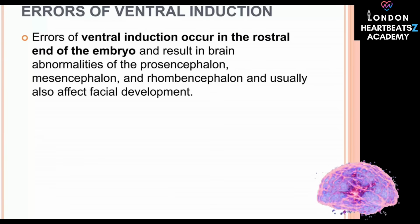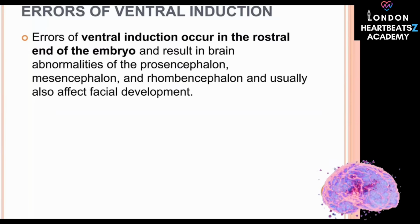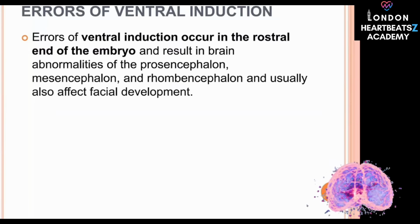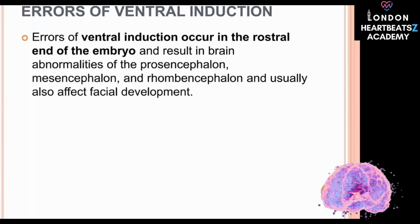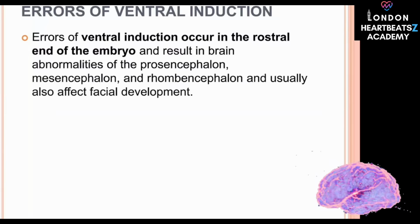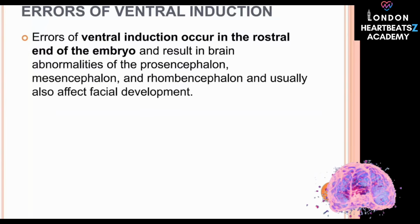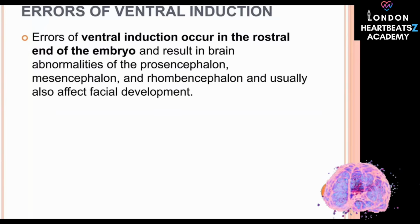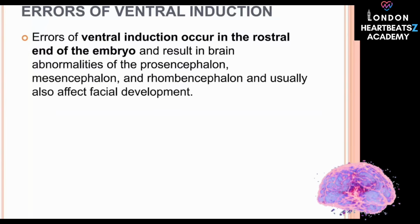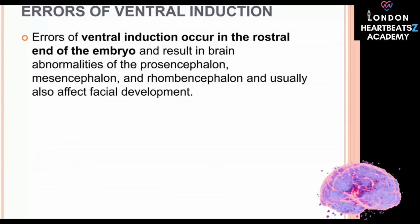The forebrain, okay. These errors cause abnormalities in the prosencephalon, which is the primitive forebrain, the mesencephalon, midbrain, and the rhombencephalon, hindbrain. And because the structures of the face develop in close coordination with the forebrain, errors of ventral induction usually also impact facial development, leading to associated facial anomalies. So brain and face development are linked there. And the main condition linked to these ventral induction errors?